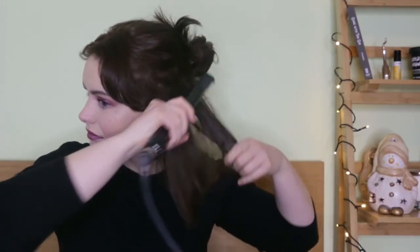Okay, so for my hair today, I decided I wanted to go for a straight, sleek hairstyle. So that's what I'm doing. I just separated my hair in two like I always do, and I'm just going ahead and straightening my hair.